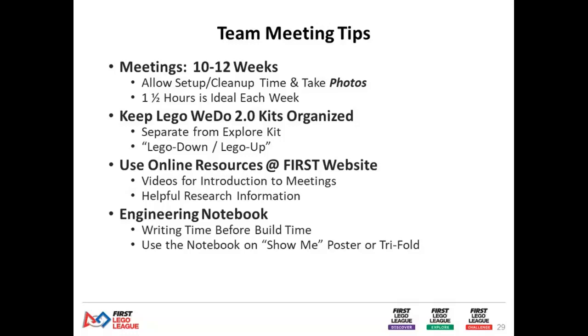We have found that 1.5 hours is ideal for each week, and that included time to get a little bit of water and a quick snack maybe, and then also time to wrap it up. The hardest thing to do is stop in the middle of a project for a child this age, so you just tell them to hit the pause button. We would store the boards for the next week, keep that team's Legos all together, and encourage them to keep the We Do set very organized.